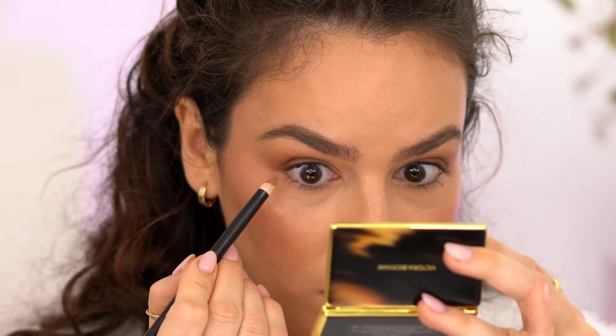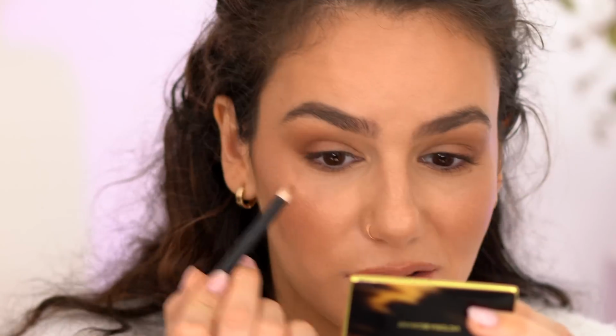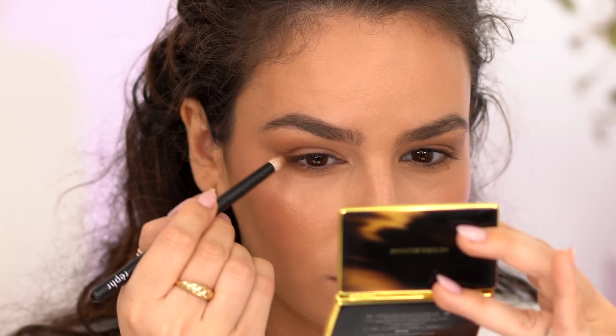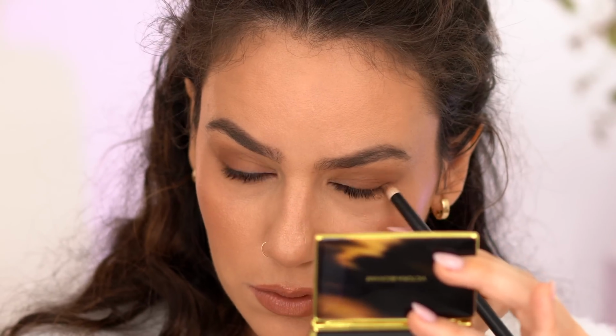On my lower lash line, I'm going to take that first brown right there and put it on the lower lash line. I kind of always say "end" and then I forget to continue because I'm so concentrated on my eye look. I'm going to take the next brown, the deeper one next to it, and intensify this corner. All right, those are like two perfect browns.